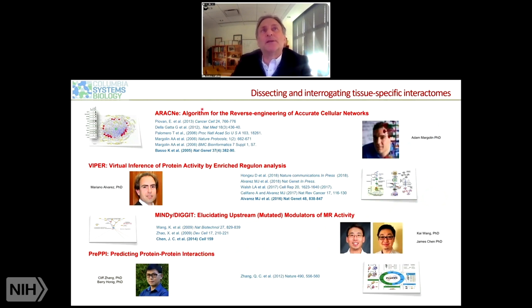The first one is an algorithm that allows you to turn a large number of gene expression profiles into a fairly accurate map, about 70% validation rate, of the underlying transcriptional regulation mechanics. Then this algorithm called VIPER essentially uses the interactomes that are built by ARACNe to then measure quite precisely the transcriptional activity of proteins.